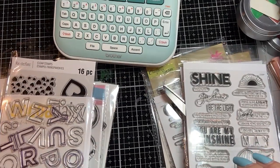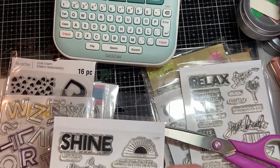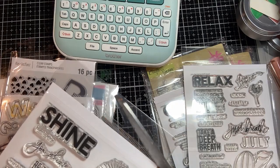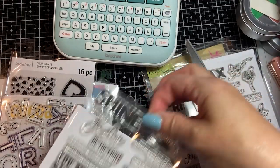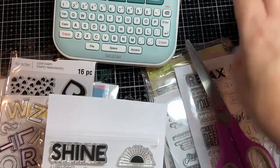Okay, so I wanted to explain something to you, why it takes me so long. When I get a stamp set, it comes in this package here, right? And what I do is I take off this whole top part, so I cut them off. And then it has a pocket so I can take my stamp set in and out. I label each one with a stamp thing.